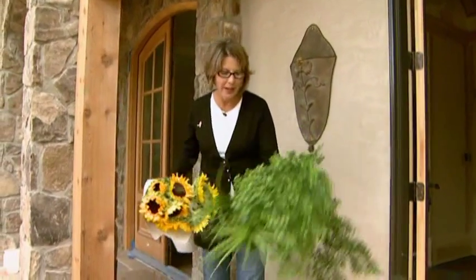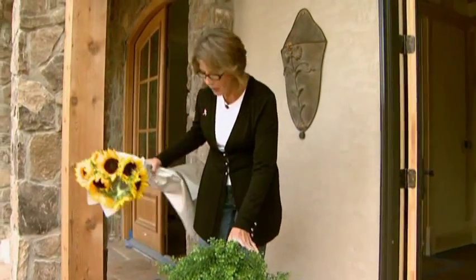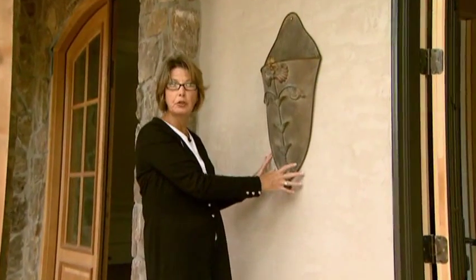You know, it's always so much fun to have somebody who knows what they're doing hang something when you're working outdoors. Okay, I brought some fun stuff for us to play with, but before we do that, I want to talk about how to protect your house when you have a planter like this.